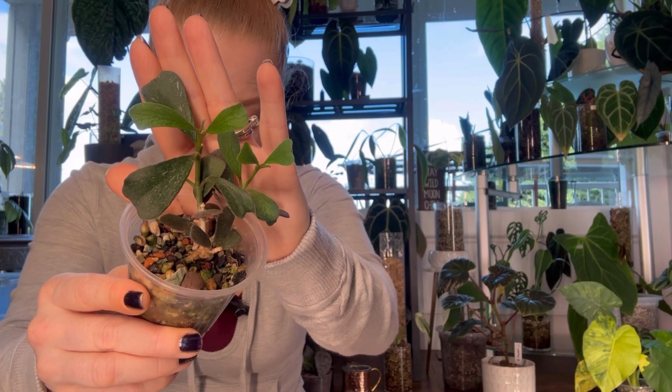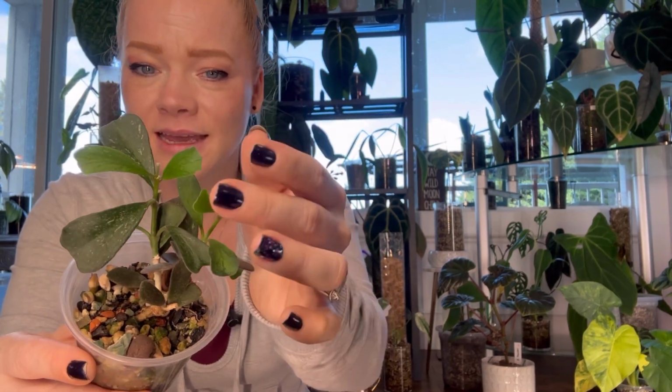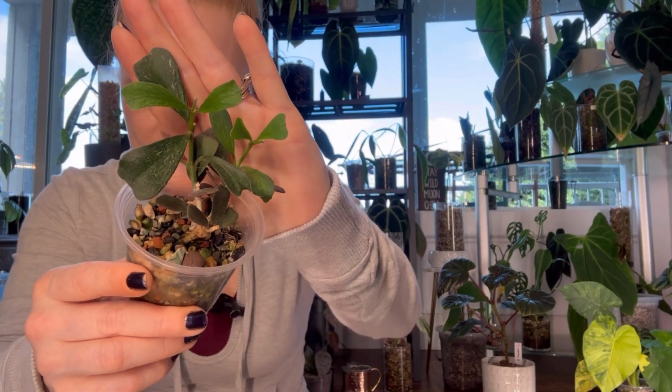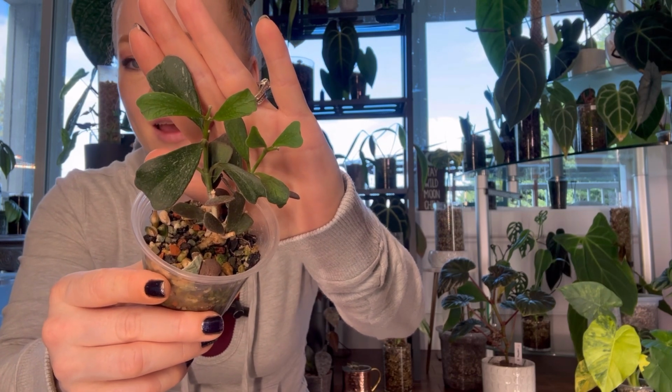aka the butterfly Hoya. The leaf shape looks like a butterfly, and when it has two leaves, like a pair of leaves, it looks like butterfly wings, which I think is super special. This is a very special Hoya to me because it was gifted to me by my friend, and butterflies remind me of my grandma, and she's passed away now. So this Hoya is very meaningful.